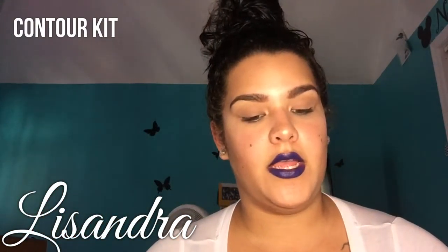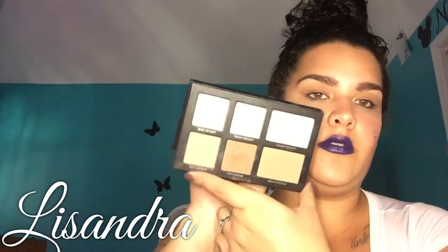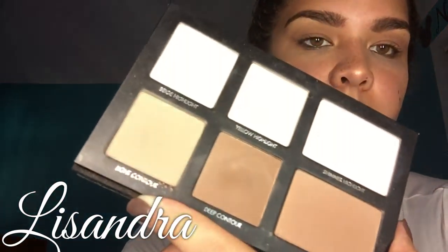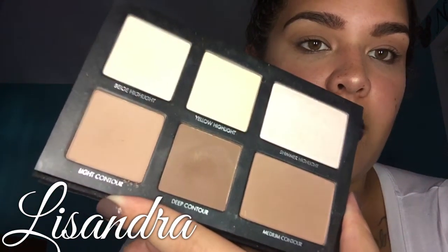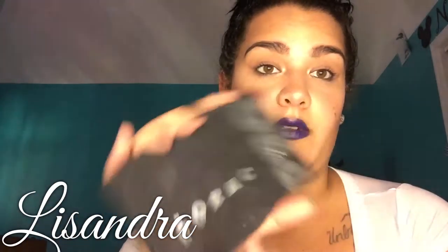Okay, so then you're gonna go in with your contour palette. My contour palette is the Lorac Pro palette. These colors, they're so pretty. And they're very blendable, and it comes with a brush. I don't like the brush specifically, but this palette is really good. Now let's see if it fits in this bag.